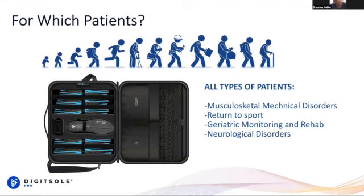So basically, it's a very innovative kind of Bluetooth type of technology that pulls out roughly 22 different measurement parameters, depending on a combination of both run and walk.